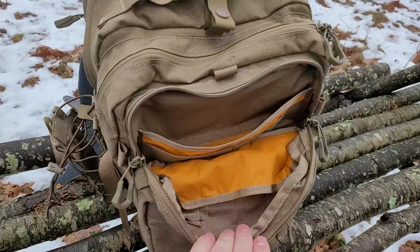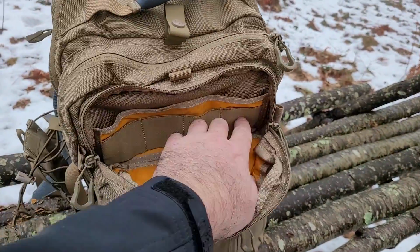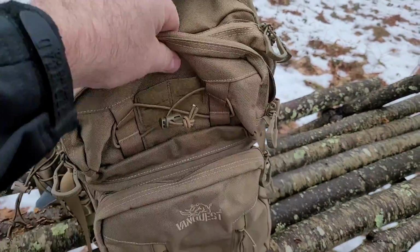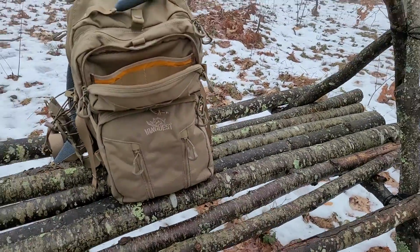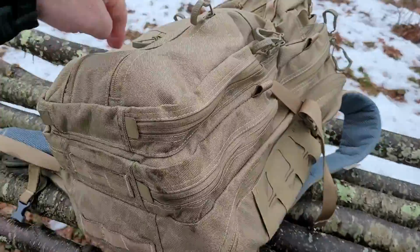So on the inside here, there's your orange, your 210 ripstop material. I mean, you can keep whatever you want in there. It's a little small for snacks for me. Maybe that might work for you. I'm going to lay this down the best I can.